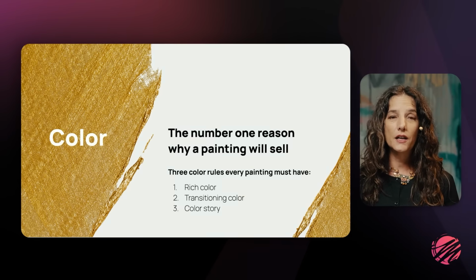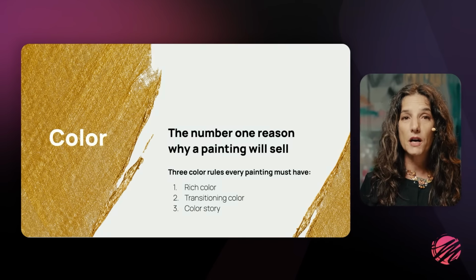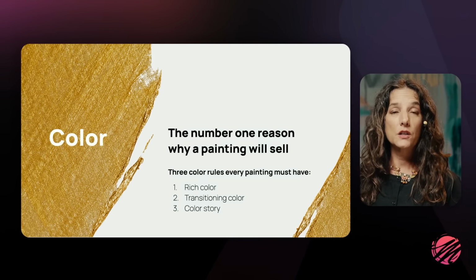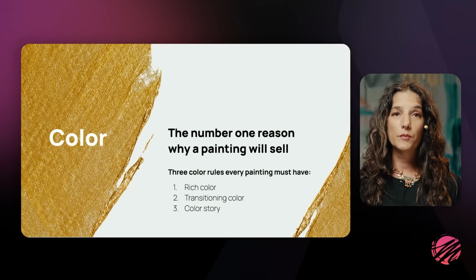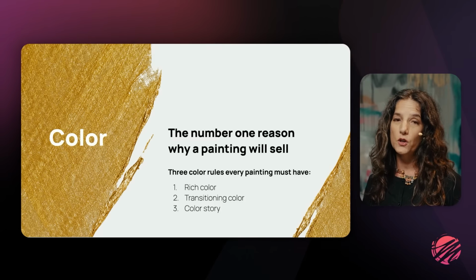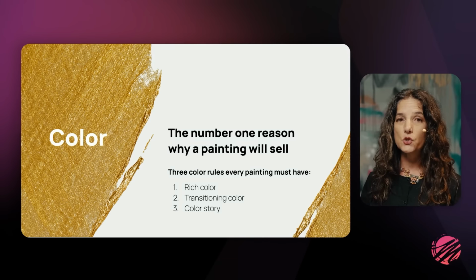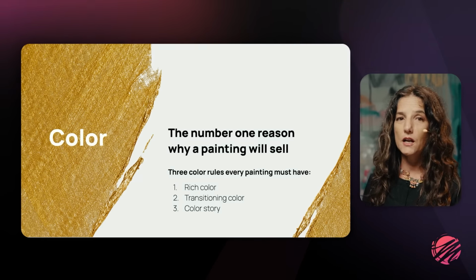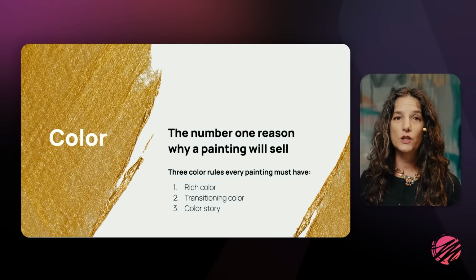Color does a lot. And interior designers, when they're buying artwork, and other art consultants and art advisors, they're really looking at color. Color is the number one thing they're looking at. So in order for a painting to sell, the color needs to be rich. It needs to transition, and sort of change throughout the painting, and not just be out of the tube or one color. And then there needs to be a color story.